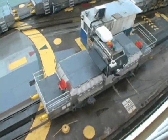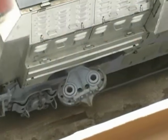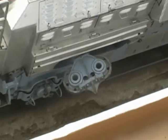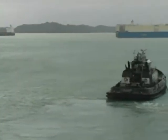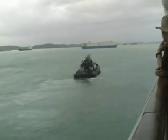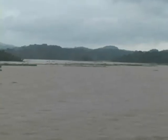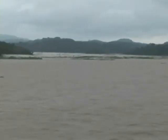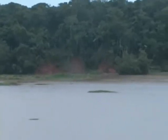The mules are simply to keep us centered in the lock, and the skillful operators constantly reel in and play out the handling lines to keep us centered. After clearing the third lock at Gatun, the ship enters the large Lake Gatun. Exiting the lake on the south side, we glide along the Rio Cagres River toward Culebra Cut. Dense jungle lines the riverbanks.